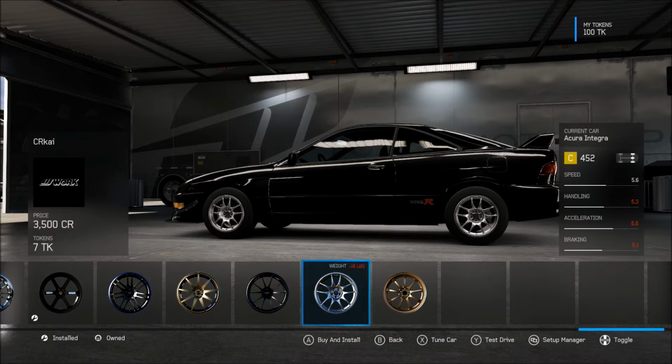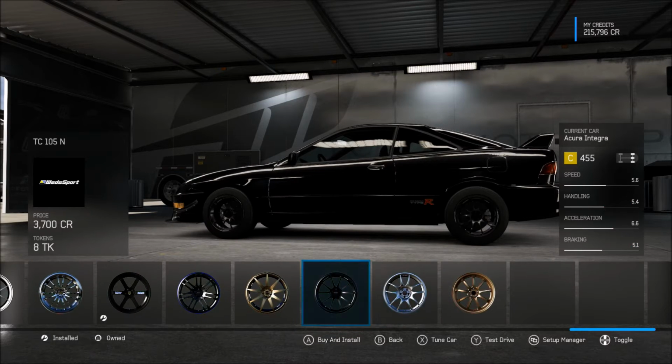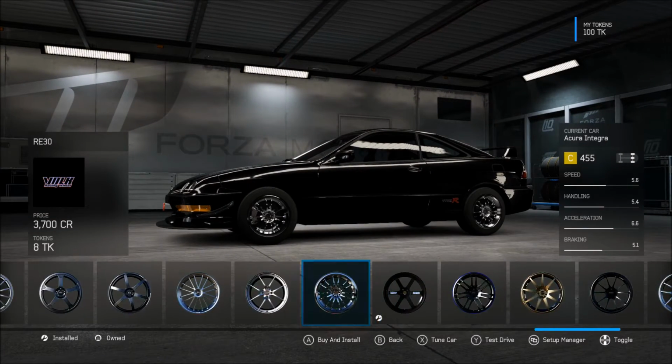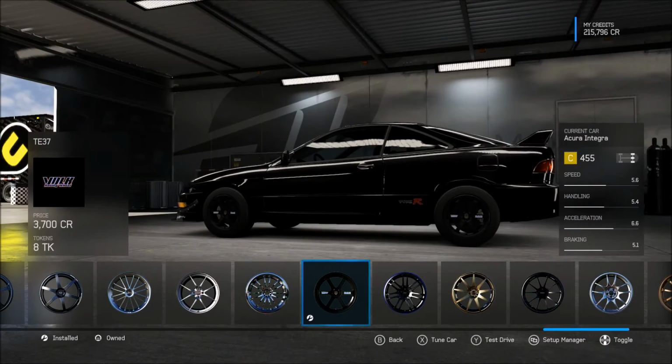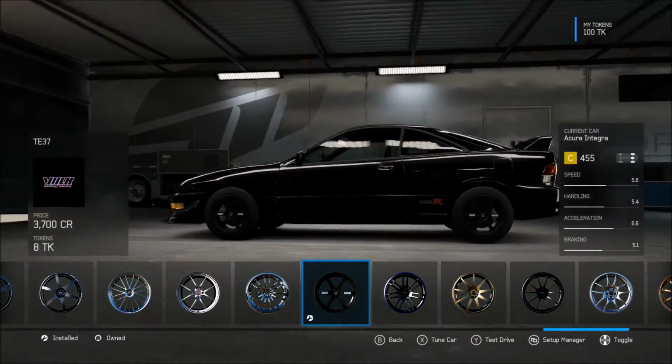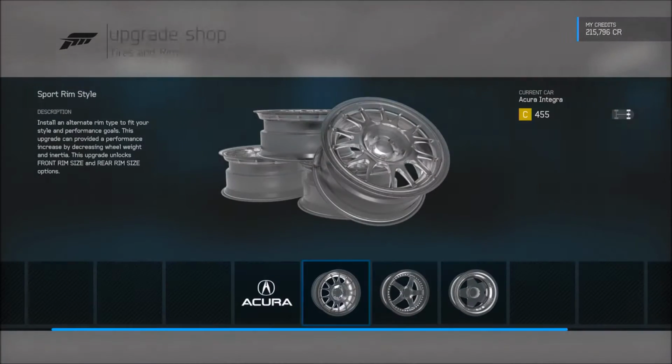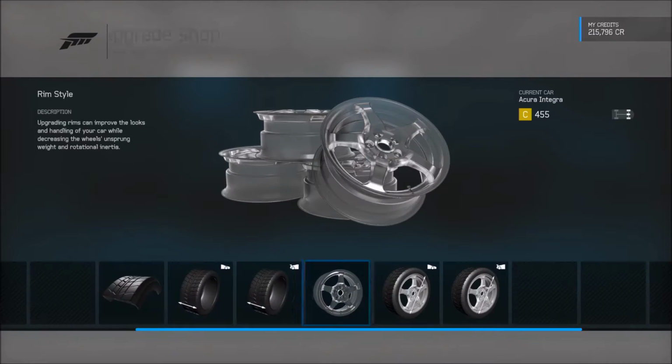That's actually a complaint I have about the wheel selection here in Forza 6, is that they're not all the same color. If I go to the color options menu and I select my wheels to be black, any one of these wheels will appear black on my car. But here I can't see how the Volks look when they're not black, so they might not be appealing to me. I just like the way Forza 4 did it. I always go back to Forza 4. I'm sorry.